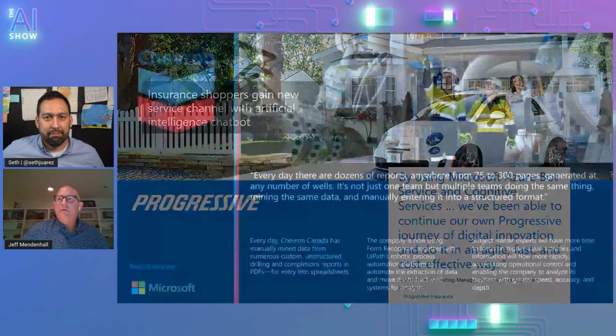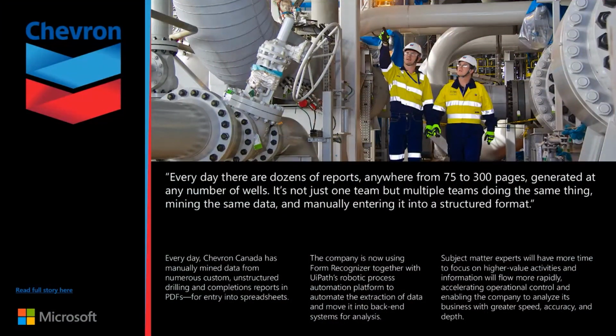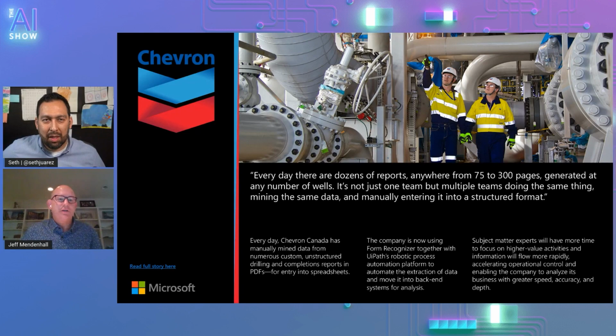We also have Chevron, who was able to, with Form Recognizer, again, think of all of the different oil wells out there, and they do manual documentation with engineers in the field to determine what's going on. Think of all those forms and different handwriting styles and different ways people address things across the world, and again save hundreds and thousands of hours, and able to transcribe, look at what the forms are, extract the intelligence, and put it in an insightable format that Chevron can use. It's just incredible. We're seeing a huge lift in a ton of customers with these.